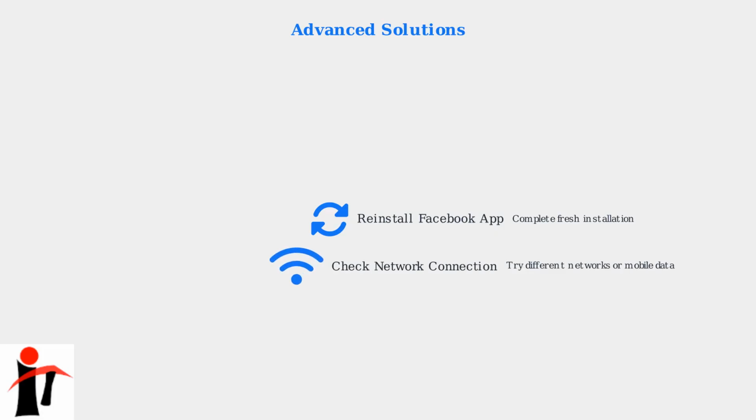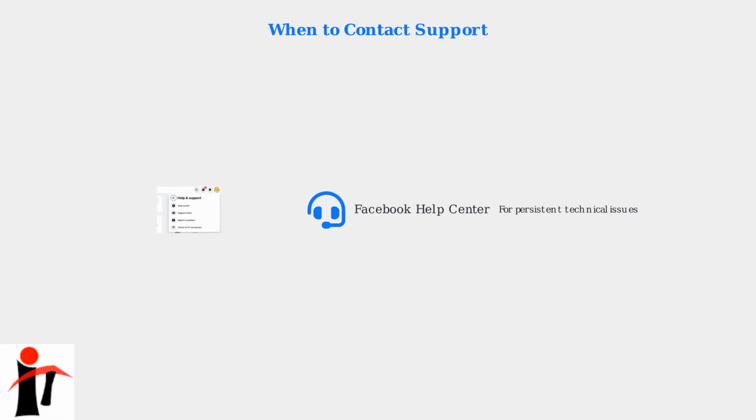Verify your network connectivity. Poor internet connections can prevent search history from syncing properly. Try switching between Wi-Fi and mobile data to test connectivity. If none of these solutions work, contact Facebook support through the Help Center. They can assist with account-specific issues and server-side problems that require technical intervention.